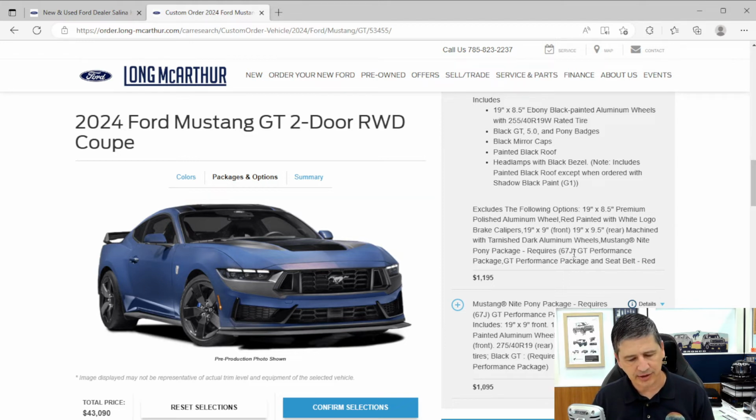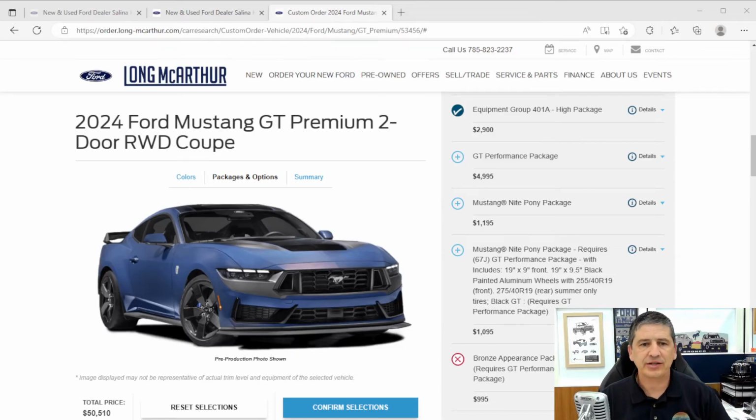But the Nite Pony package is something you can add, again, with or without the GT Performance package, and it's available on both the standard package and the high package, as well as the GT Performance package. Now we're going to talk about another appearance package, and that is the bronze appearance package, available new for this year on the premium trim, not available on the GT trim, and available on either the standard or the high package. The only difference is on the standard package, it does require the GT Performance package.